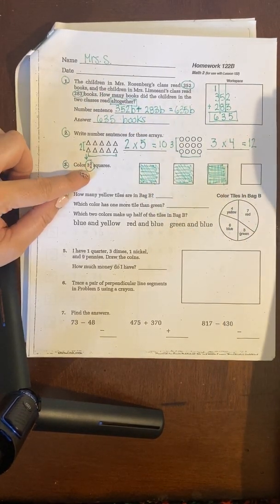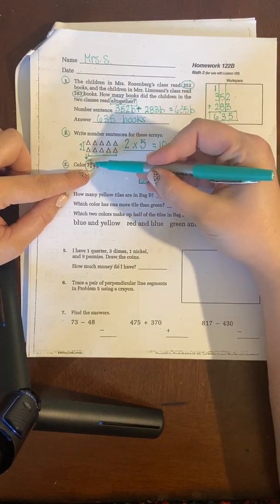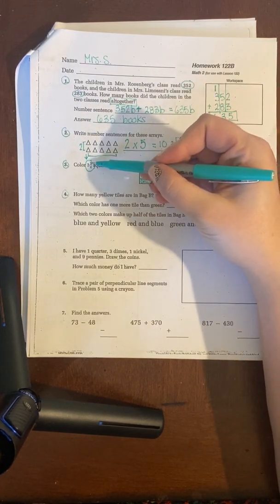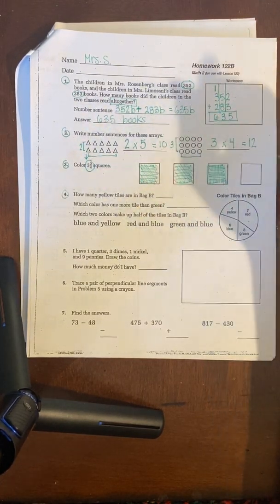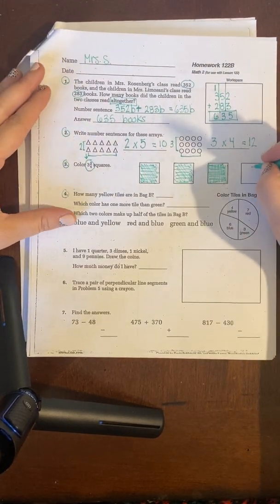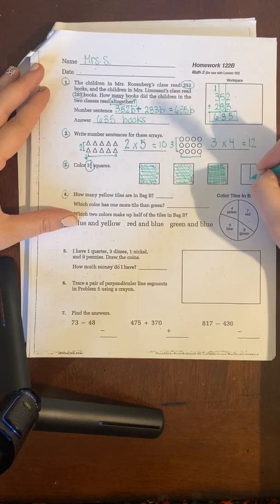All right, next I'm gonna look at my fraction. I have 3/4. So what does that tell me? Yeah, it says I have 3 pieces out of 4. So what do I need to break this square into? 4 pieces. So I'm going to break that up into 4 pieces.